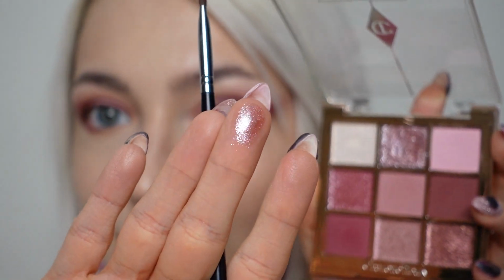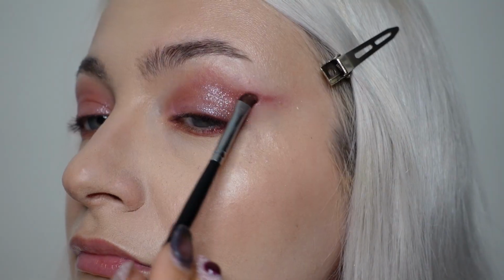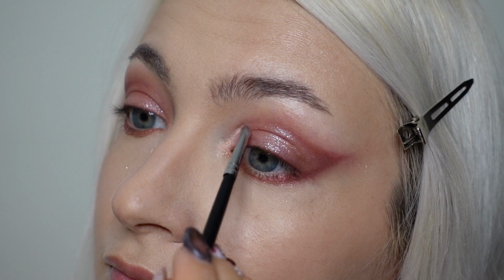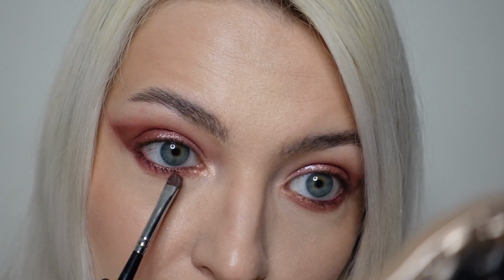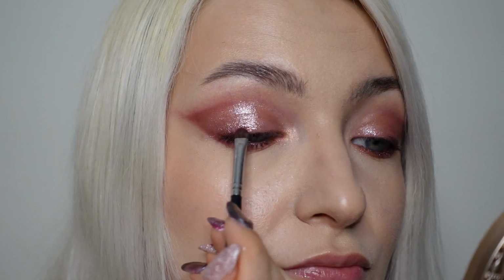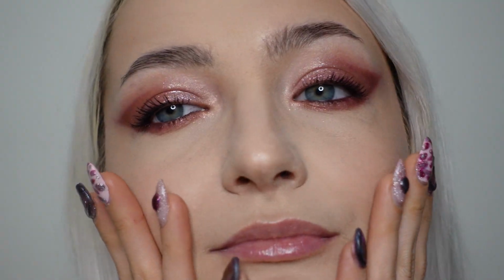Then I'm adding dimension with shade number 2, 9, as well as number 1 in the inner corner of my eye. And I ensure I extend this color into the crease. I apply a burgundy pencil into my lower and upper lash line and make sure I set it in place with shade number 6. Seal the look with the exaggerated mascara from Charlotte Tilbury, and this is the final result. I really like how it turned out.